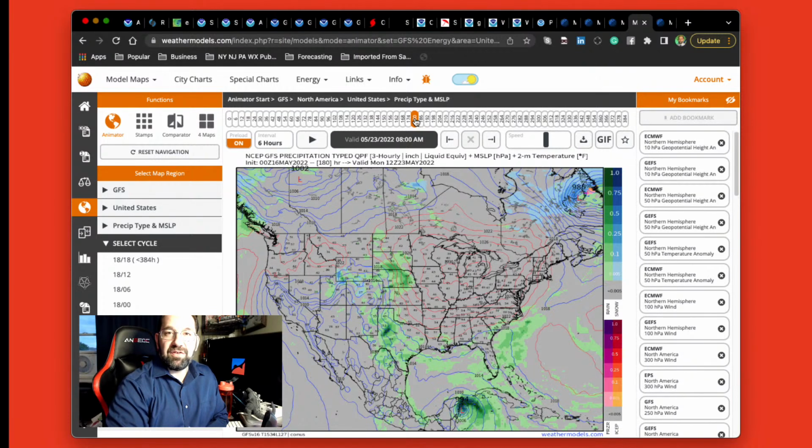The GFS has a really, really difficult time with warm core lows, mostly due to the fundamental way that it handles the physics with latent heat release. And it produces what I would call, I'm going to date myself here, a murficane.